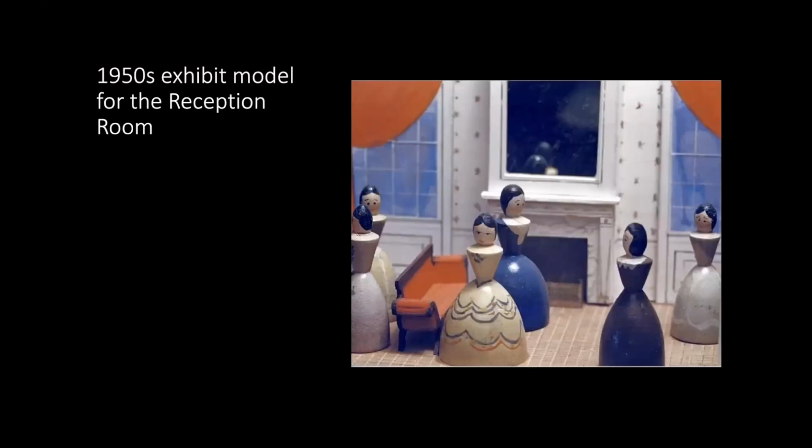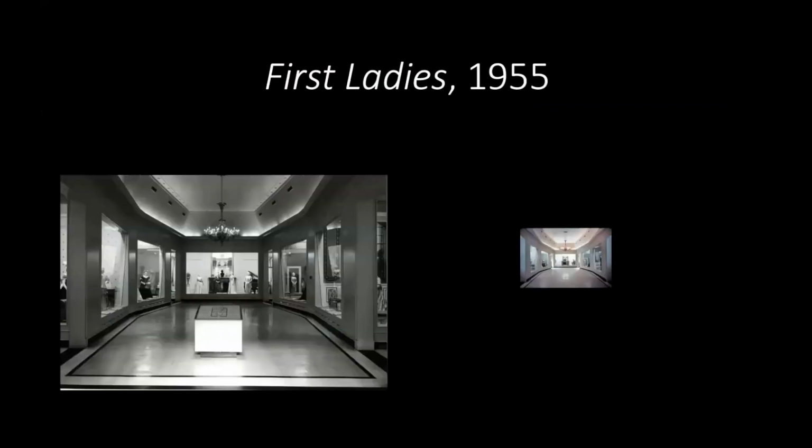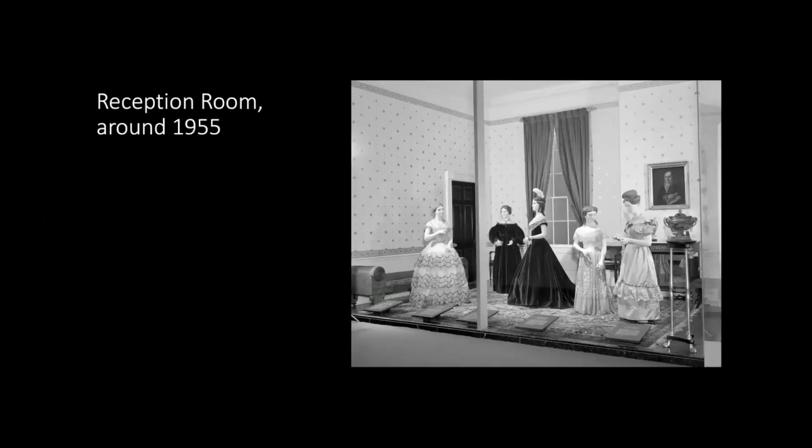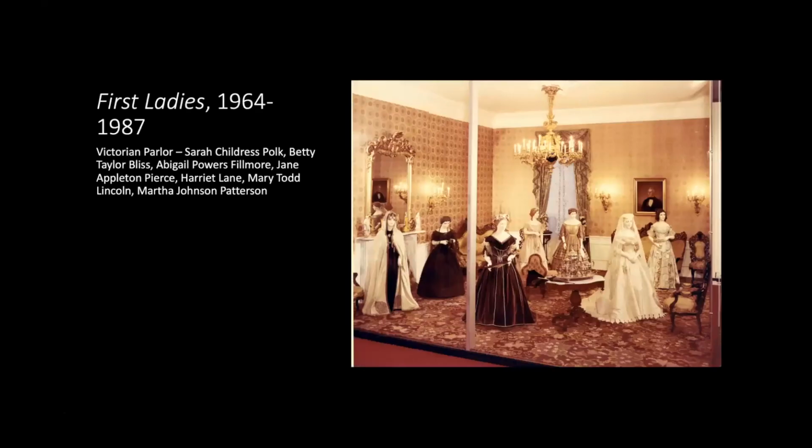Klapthor recognized not only the popularity, but the potential of the First Ladies exhibit. She installed more lifelike mannequins and increasingly elaborate period room settings, modeled after historic rooms in the White House and incorporating architectural elements salvaged from the Truman renovation of the mansion. Klapthor's decorative arts approach linked changes in fashion, architecture, and design to the changes in American democracy. The exhibit remained one of the most popular attractions at the Smithsonian Institution.